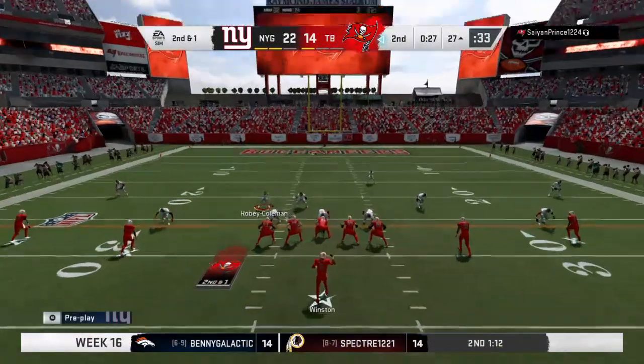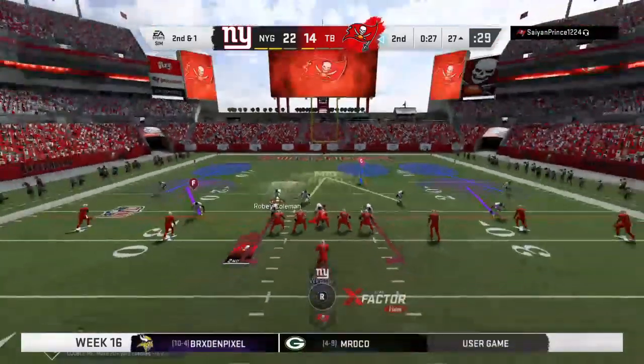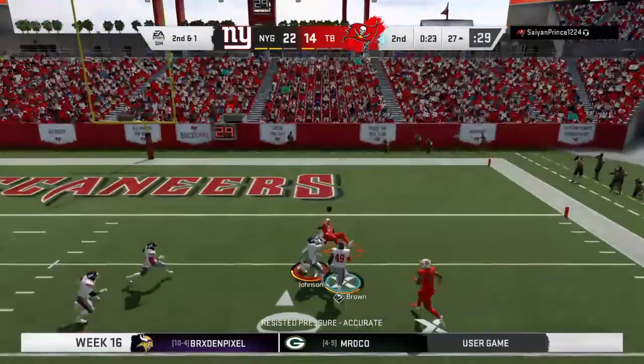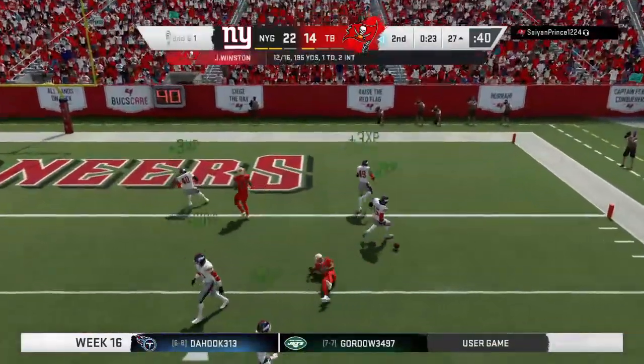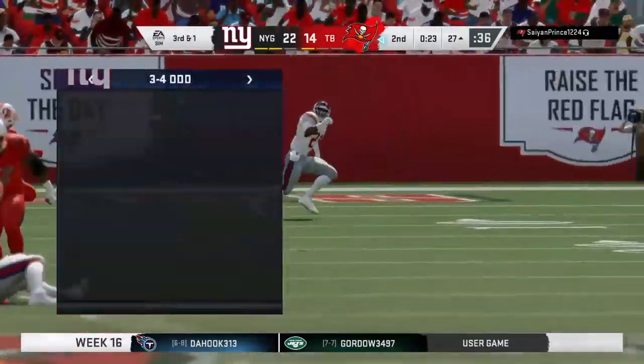45. 45. Watch the out. To throw again on 2nd down. Winston. And that's going to be incomplete. A lot of contact, no call, and it's 3rd down.